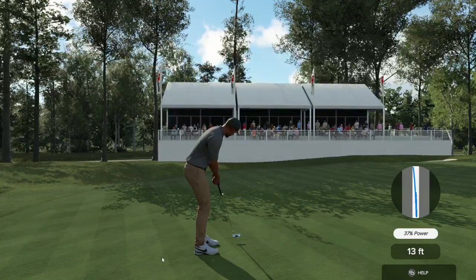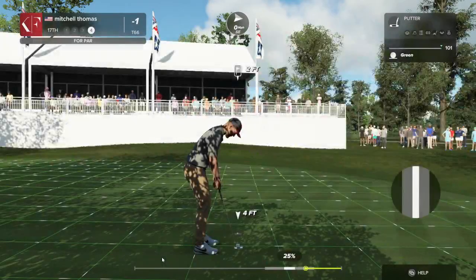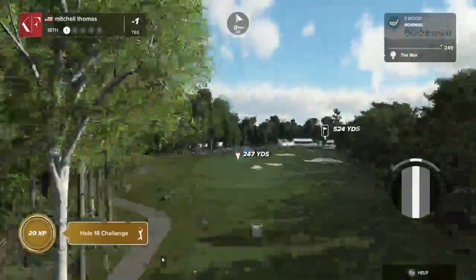Ooh. This is a par putt. That was a sensational approach, Rich, but you've got to feel like an opportunity was lost.